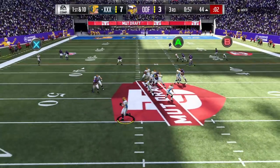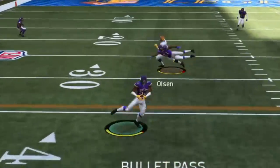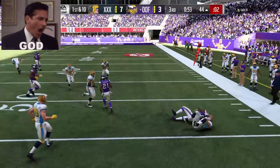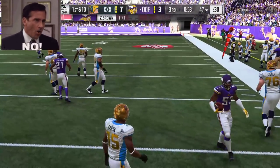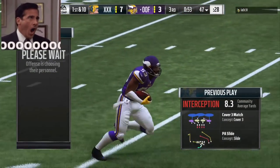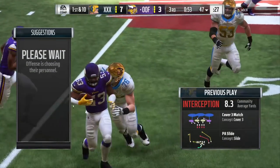Back. Now a play fake here on first down. Looking for the tight end. It's intercepted. Tackled by linebacker Zach Brown. And the return stops just a few yards shy of midfield. They'll spot the ball at the 47-yard line.